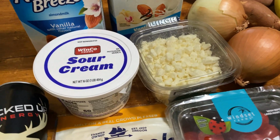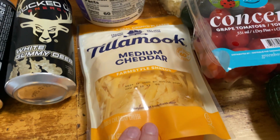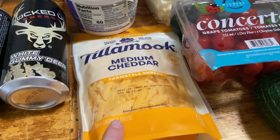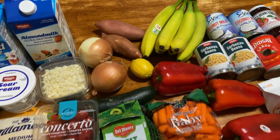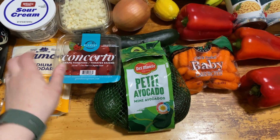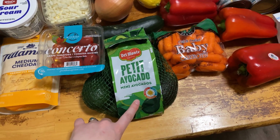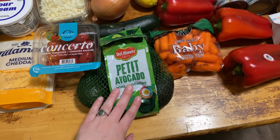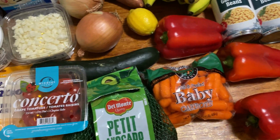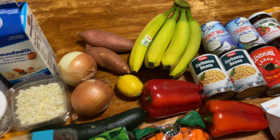We got a couple of other dairy things. We got some sour cream, feta cheese, and some more medium cheddar because we are almost out of our block of cheese that we bought. We got a whole bunch of fresh stuff. These tomatoes were 98 cents, which was super exciting, so we got one of those. The avocados, I think, were like $3.48. They're not quite ready, but it'll be nice to have them when they are ready to go. We got some baby carrots, bell peppers, a cucumber, some onions, sweet potatoes, a lemon, and some bananas.